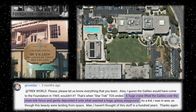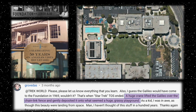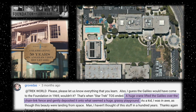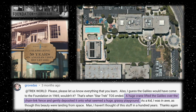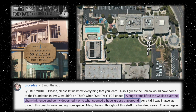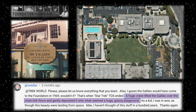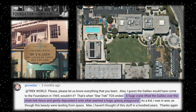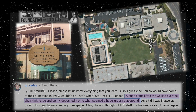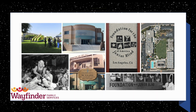Now, as a kid, I was in awe, as though this beauty were actually landing from space. Man, I haven't thought about this stuff in 100 years. Thanks again. Okay, they actually used a crane to lift it off the flatbed truck and place it over the chain link fence into the grass. Now, I'm still not exactly sure where on the lawn the Galileo sat. You can clearly see in the above photo today the same grassy area referred to by both Grovedas and Jeff in their stories.